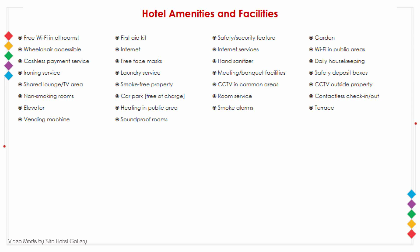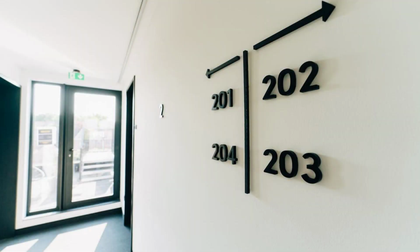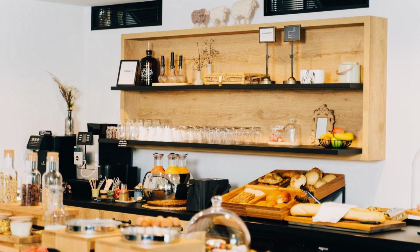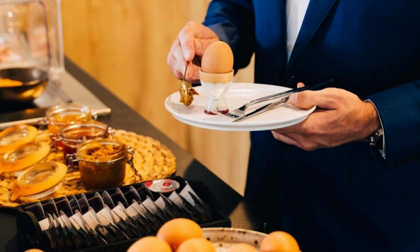Next, we discuss the amenities of this hotel. As you can see on the screen, in this property, 4 types of room are available on agoda.com. You can book online and enjoy it. The location of the hotel is superb and guests fully enjoy the beautiful surroundings. Check-in time in this hotel is 1 p.m. and check-out time of this property is 11 a.m.